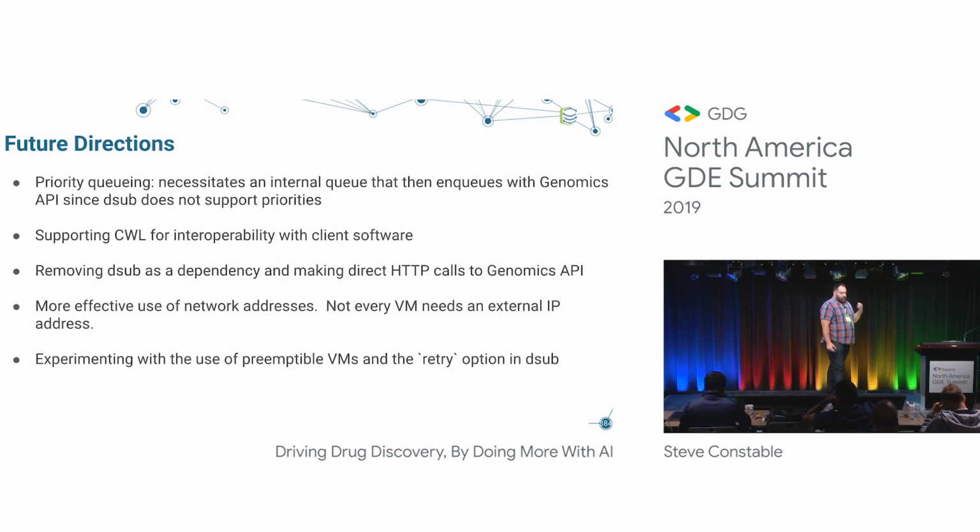Things we want to get going in the future: priority queuing is important to us. If we have a user-facing job that would take nominally 10 minutes, but it's in the queue behind a hyperparameter reoptimization that's taking 5 hours, we obviously want to bump up the user-facing one first. So we're building our own priority queuing system that's basically going to act as a double queue. The priority queue will enqueue things in the proper order inside the Genomics Pipeline. We mentioned earlier we like the idea of supporting the Common Workflow Language for interoperability between different compute resources, so we would like to re-implement that.